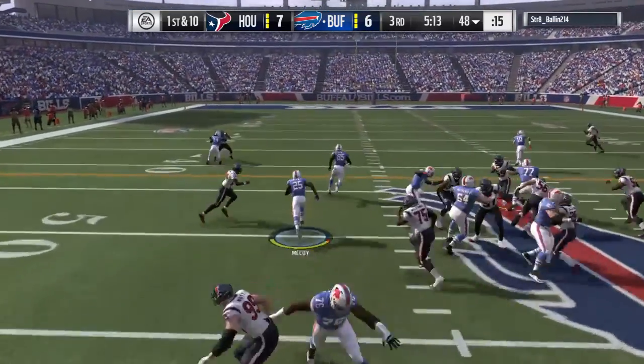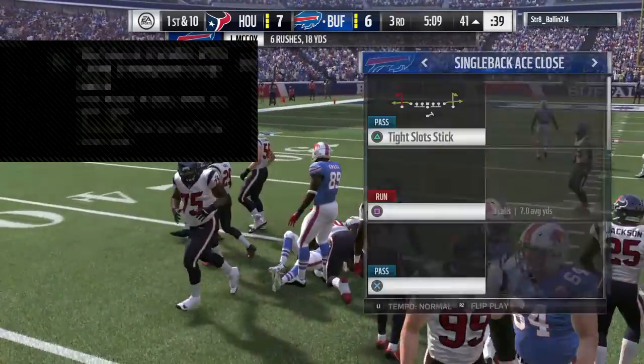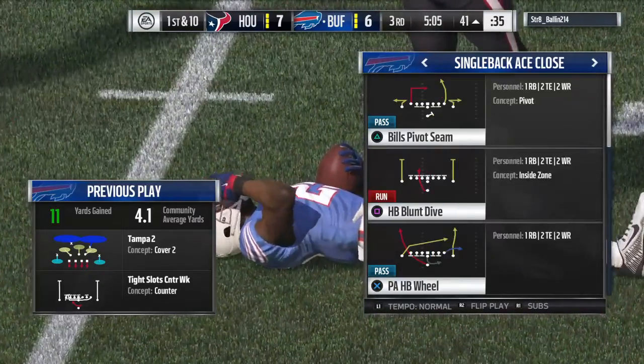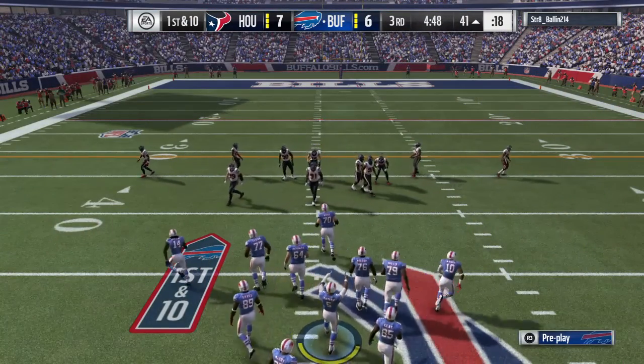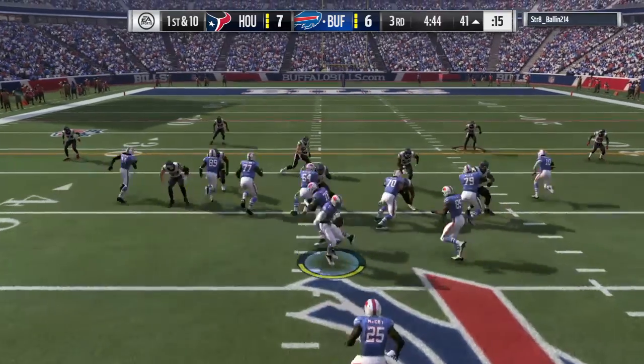They go back to the ground with McCoy. They can't bring him down. The weight room does work. 11 yards on the pickup, and it's first down, Buffalo. Oh, he's got it going early in this one. That's the shady McCoy. That's vintage right there, right? Breaking tackles, creating explosive runs. And if they don't take care of this early, look out. This guy's got a big, big day.